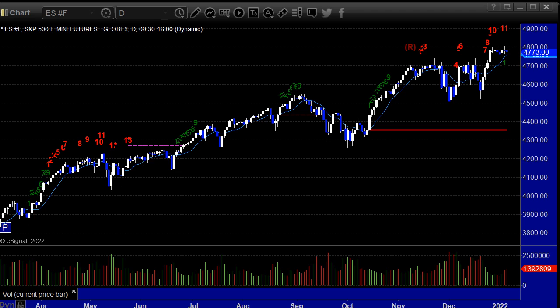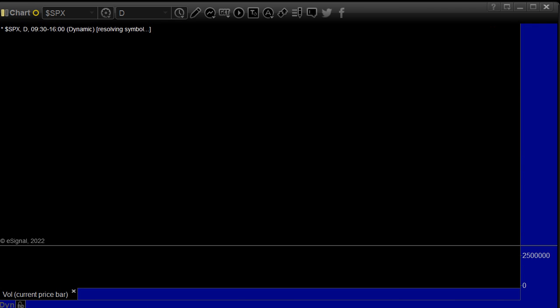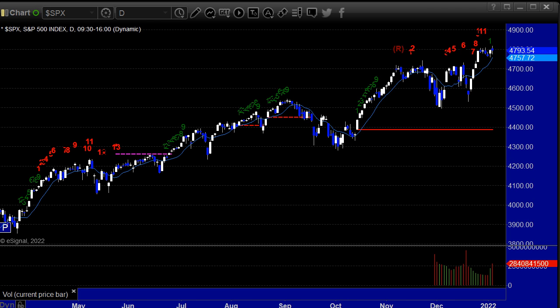Let's go through the major charts, but here's a look at the ES front month futures contract, daily chart of the broad market, futures form. As you can see, we didn't do anything. Now, the NASDAQ was more negative than all that, but this was certainly not interesting. So let's go to the rest. S&P cash, in the end, lost 3 points. Like I said, not that interesting.